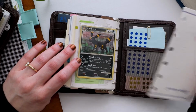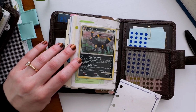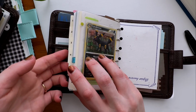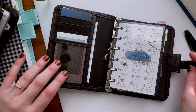Actually, Umbreon was kind of the guy for now. I've got my dot stickers, as I mentioned, back here, along with some vertical half pages for running lists and things, so I can add those in whenever, and then blotting paper cut down and punched. I just keep that tucked in the back. And yeah, this is my setup for my pocket planner.